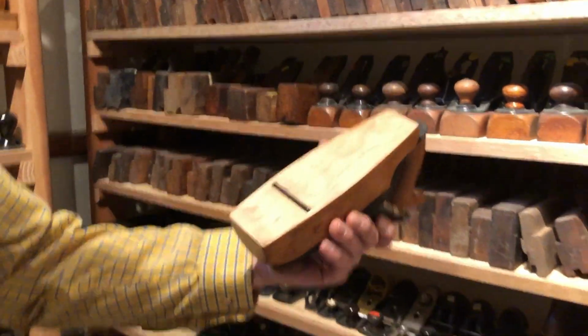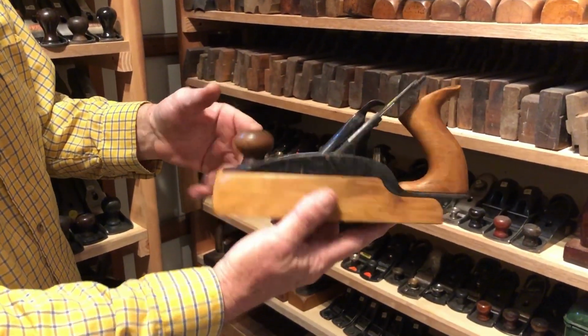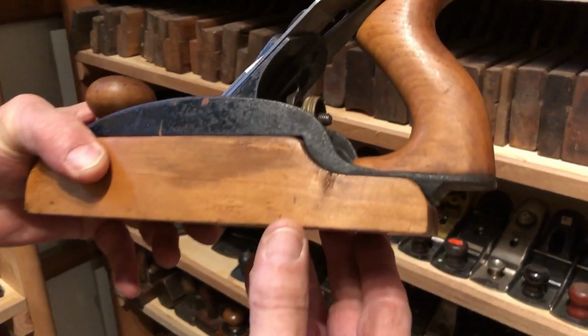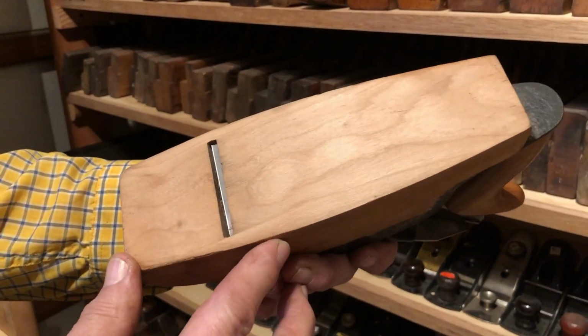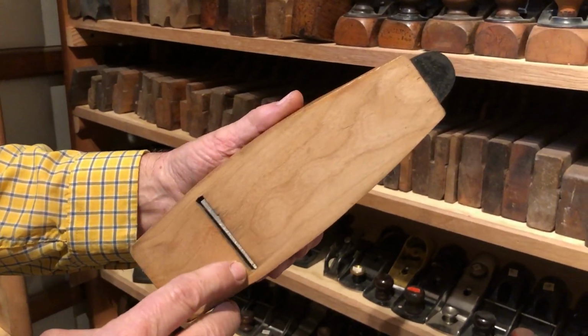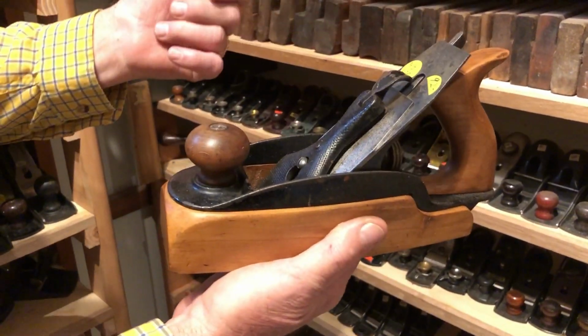Like this, this is a 4.5 Stanley size, and it's what they call a raisin style in the back, where your center of gravity is lower for the handle. The condition is fabulous when you look at the bottom. Okay, that's beechwood, perfectly smooth and flat, no cracks, a nice crisp mouth on it, and you have all the adjustments here that the metal plane would have.